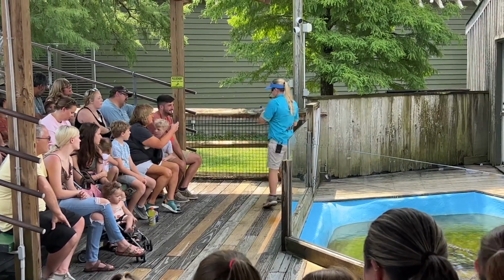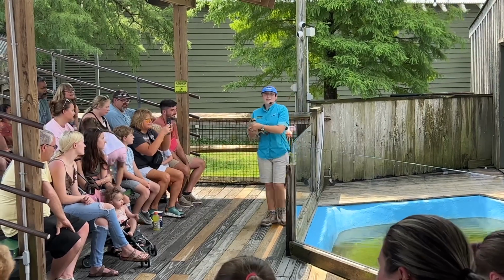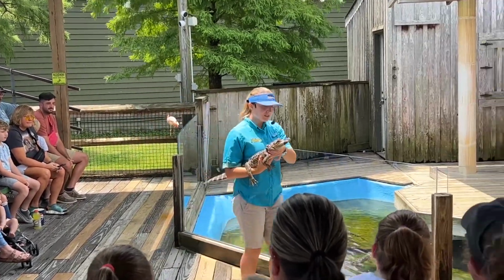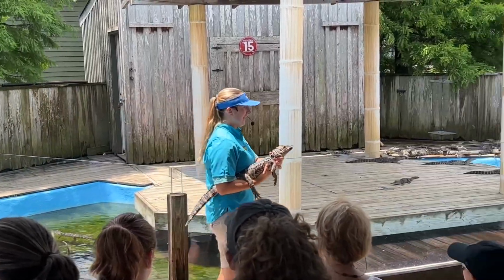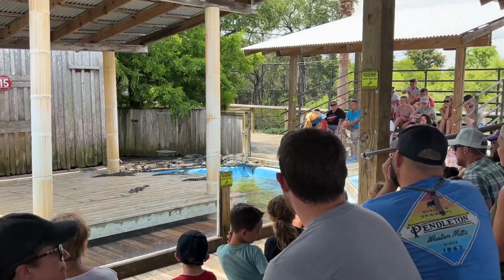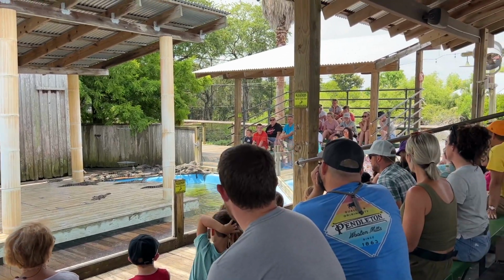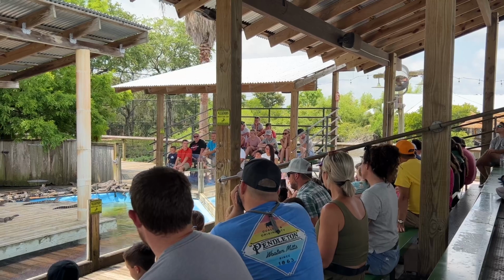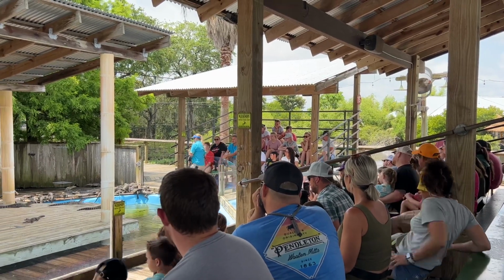Now here's the thing with alligators. They have a very, very strong bite force. They can bite down at a force of 2,100 psi. Now you're probably wondering, how strong can that be? That's enough to break every single bone in your body, including your femur, and that's the strongest bone in a human body. So yes, they're very strong.